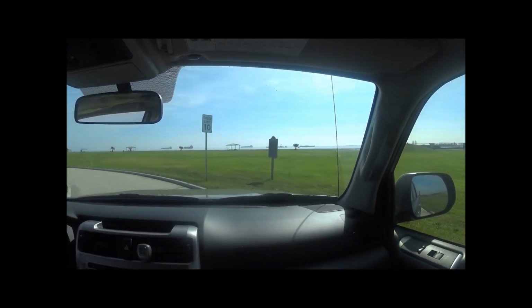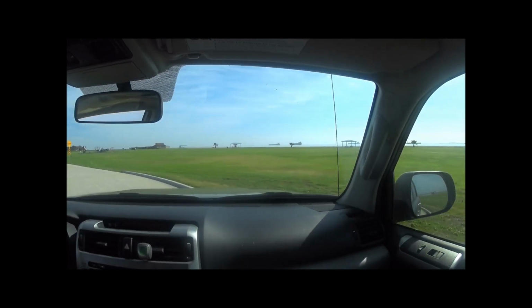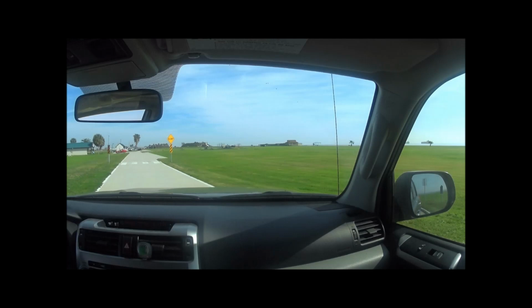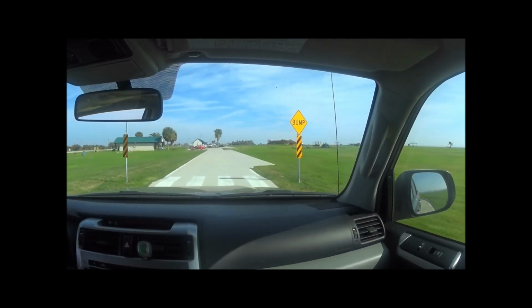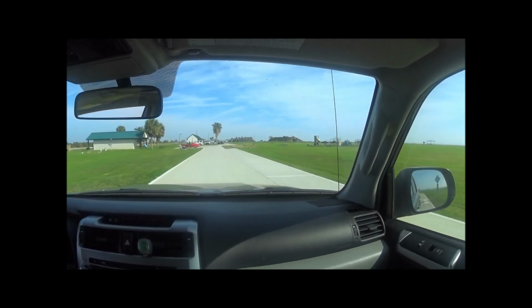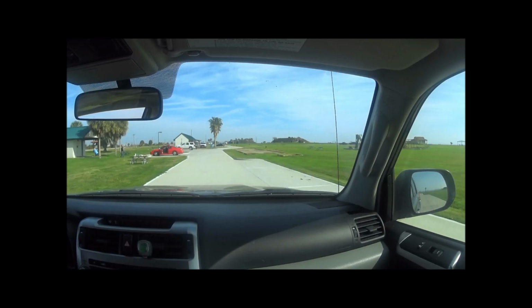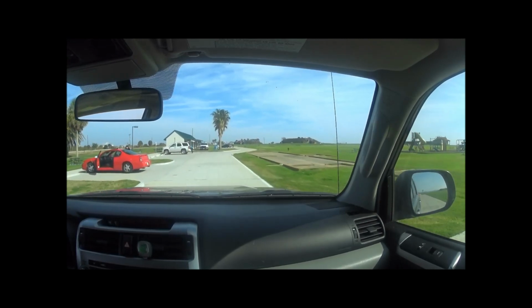Let's see, here's the sign right here. Yeah, which you clearly can't read. Gotta get out and look at it, but there ain't no place to park. There's a little playground for the kiddies. By his house over there, that's probably the park caretaker. Picnic pavilions out here. Oh, yeah, there's a restroom. If I need one before I leave, I can come here.